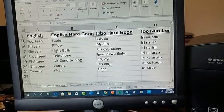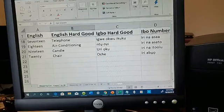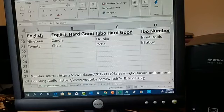15, pillow, would be mpalisi iri na ise. 16, light bulb, would be iri ako beke iri na isi. 17, telephone, would be iwe oku ikuku iri na asa. 18, air conditioning, would be intui iri na asato. 19, candle, would be iri ako iri na itolu.